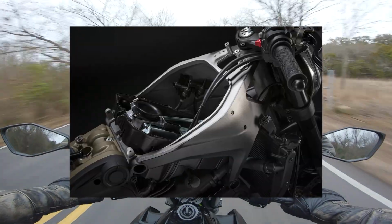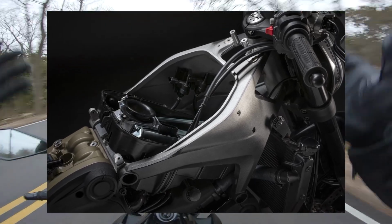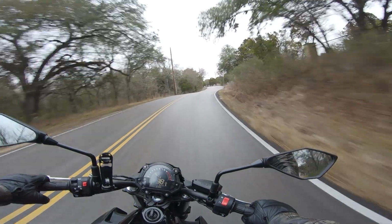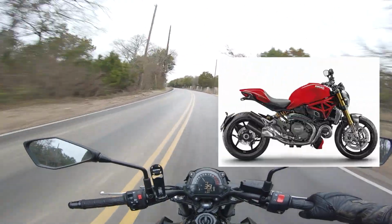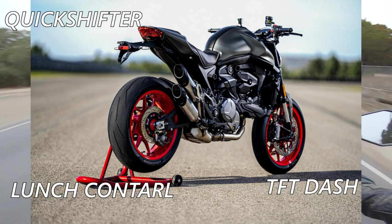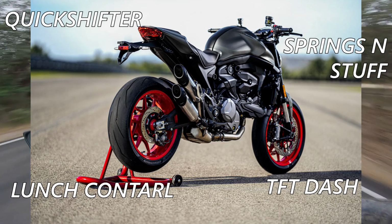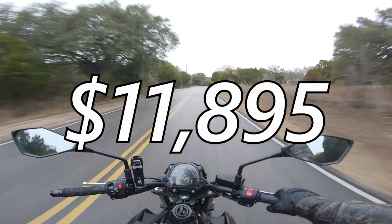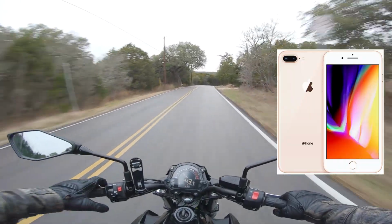Yeah, it doesn't have the trellis frame, but it's so light and nimble now that it's worth losing what is admittedly a very distinguishing feature. But hey, if you must have a trellis frame Monster, there's a boatload of them in the used market. The new Monster has a quick shifter up and down, launch control, TFT dash, all the fancy suspension and brake components you'd expect to see from a motorcycle that costs $11,895.